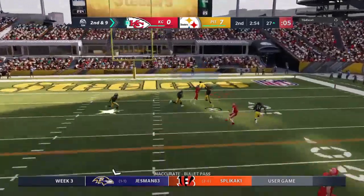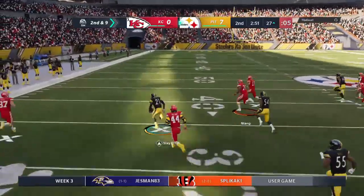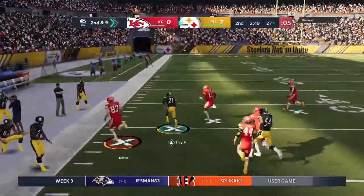On 2nd and 9, Mahomes. And for the 3rd time here in this half, it's intercepted. Darius Slay with a pick.